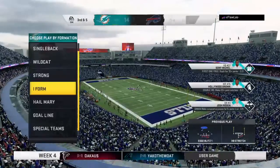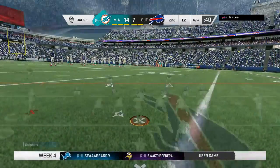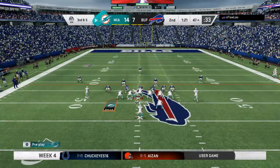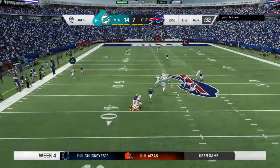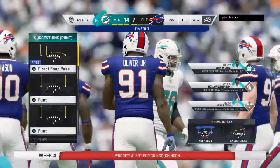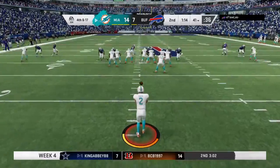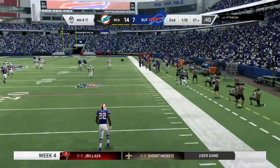Now the Bills are going to use the first of their timeouts as they'll talk it over here before what will be an important 3rd down. To throw is Rosen. Under a heavy rush, and down he goes. Now the Bills will use the 2nd of their timeouts as they'll head to the sideline and talk over what to do next. On 4th down, Matt Hawk is on to punt. And the kick's away as he angles this one for the sideline.